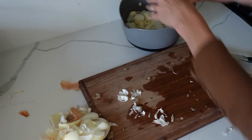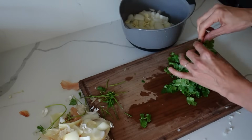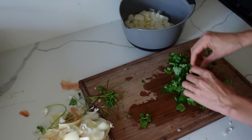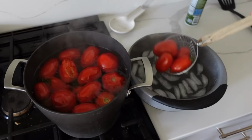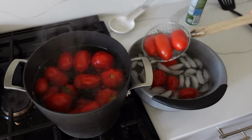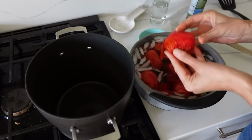I am making some homemade salsa that I can just put in the fridge, but also can. And so I have onions, tomatoes, garlic, and then cilantro. And then I did about 4 jalapenos because we like it to be a little bit hotter. And then I did a couple poblanos and then some of the other peppers from the garden. And I blanched the tomatoes that way I could skin them.